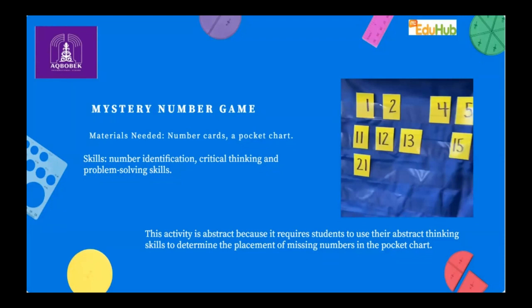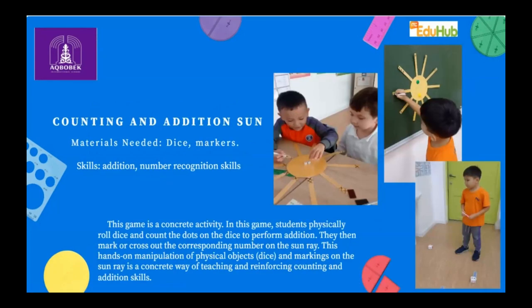Yes. Okay, good. The next game, this is counting and addition sum. You can find this sum. Wait, sorry. This is an unusual sum. You can see a sum grid here. The numbers. Okay. And I'll give you dice. Please give some dice. Where's the dice?